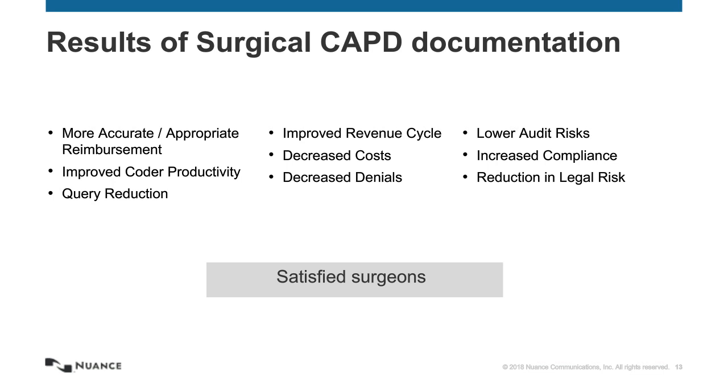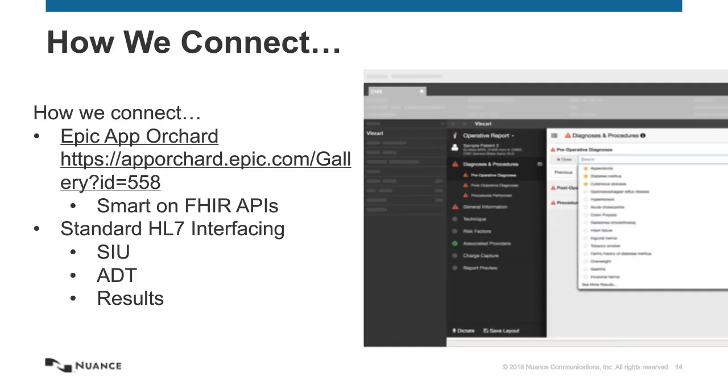Again, just to try, which you'll see in the demo, but to try and make it as easy for both the CDI team, the HIM department, and the surgeons, so that no CDI team likes to butt heads with surgeons. The surgeons, they obviously want to give the best information they can. And so we believe that a tool is really the best way of doing that. So the next piece before I get into the demo is really how the system connects.